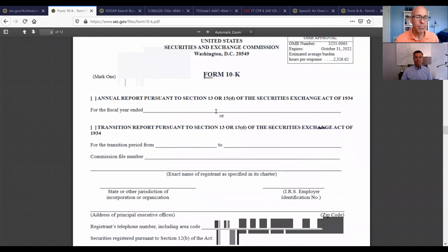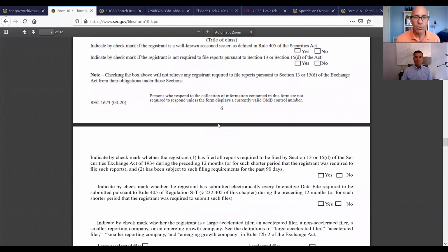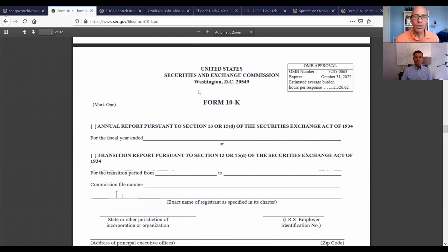So there's some blank spots here or some check boxes that just won't be applicable to you, and so you won't use them. The first thing that's really odd, I think, is that you actually have on your cover page this thing at the top about the United States Securities and Exchange Commission with the city, Washington, D.C., and the zip code. I just find that kind of funny that it's got a federal agency's name on the cover.